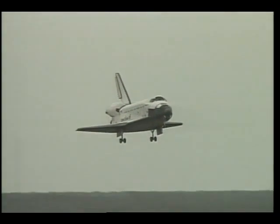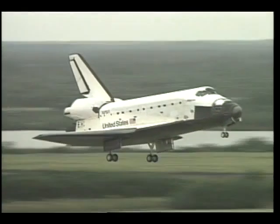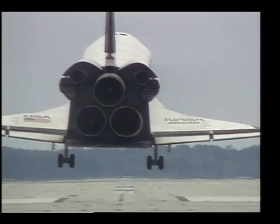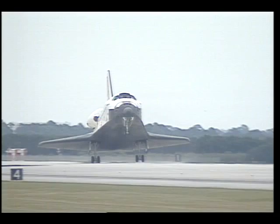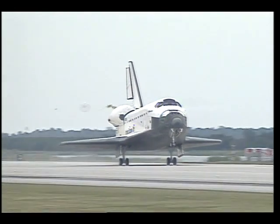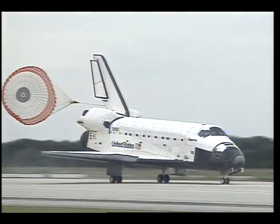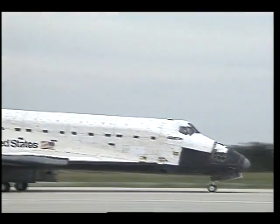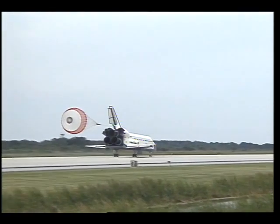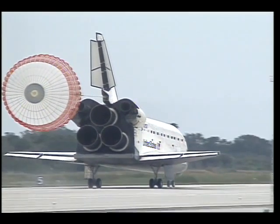Pilot Jim Halsell deploying the landing gear. The gear is down and locked. Main gear touchdown. Jim Halsell will deploy the drag chute. And nose gear touchdown. Atlantis is rolling out on runway 33 at the Kennedy Space Center, completing 129 orbits of the Earth and 3.4 million miles, the 5th straight landing of the orbiter at the Kennedy Space Center and the 27th landing at the Kennedy Space Center in the shuttle program.